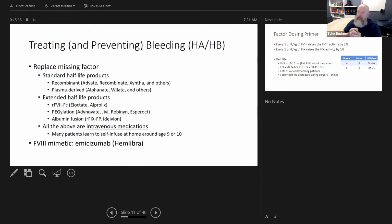So again, when we treat or try to prevent bleeding, what we're doing is replacing the missing factor. In many cases, there are, as I alluded to, standard half-life products. So these are factor 8 or factor 9 products that are either derived from plasma or recombinant products. Some of the names, I've just got factor 8 names listed there that you might recognize: Advate, Recombinate, Xyntha. The plasma-derived are ones such as Alphanate and Humate-P.